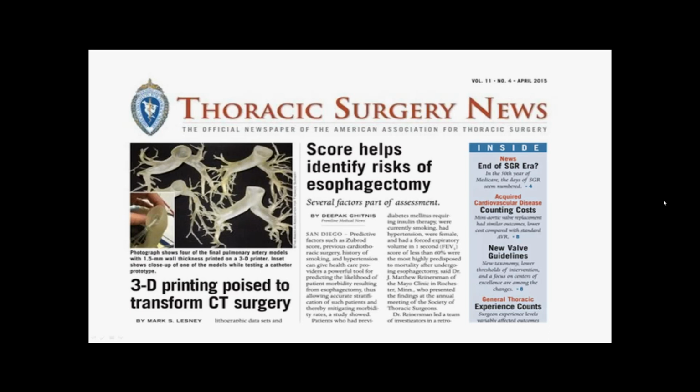This is a photograph from a specialty newspaper, Thoracic Surgery News, which is a publication of the American Association for Thoracic Surgery, from last year's annual meeting, which took place in Seattle, Washington. You can see on the front page a photograph of some 3D vascular models with the impressive title, "3D printing is poised to transform cardiothoracic surgery." And I think that this statement is very, very accurate.